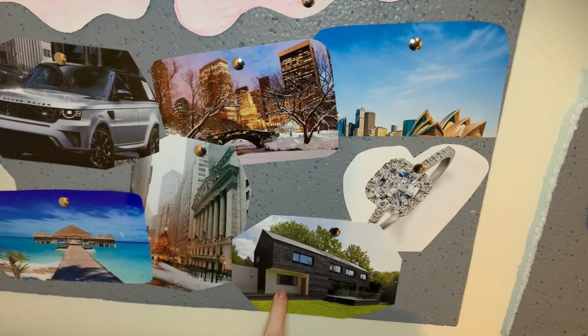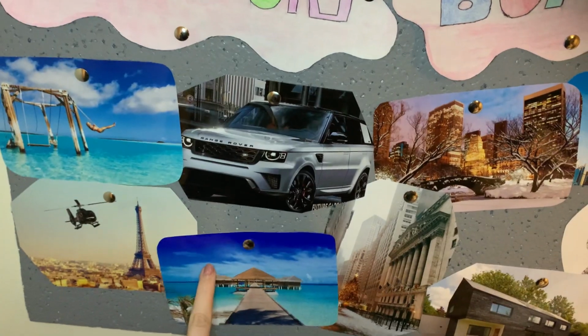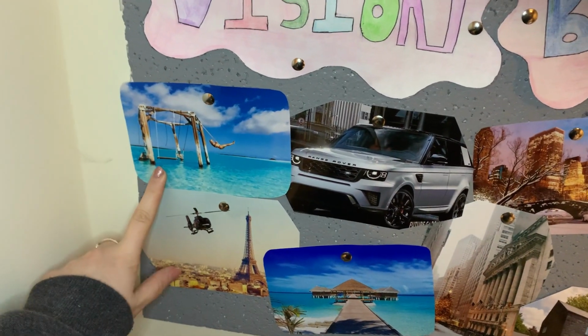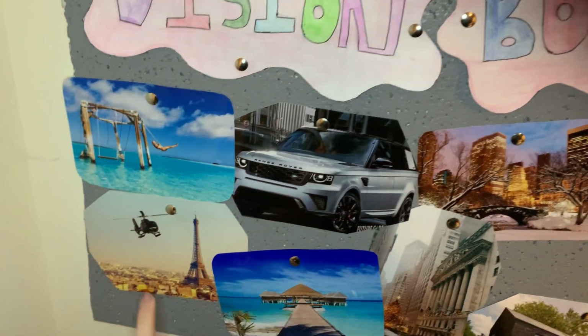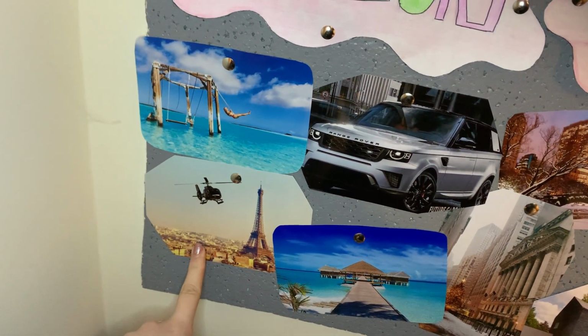I would really love to buy a house with a garden. This is the Maldives. This is a dream holiday destination of mine, as well as this one. This is the Bahamas. My dream car is a Range Rover, and I really want to go and ride in a helicopter.